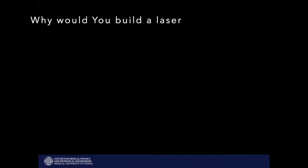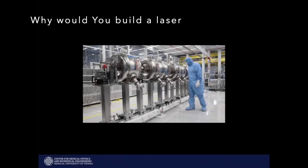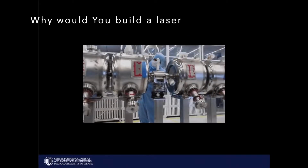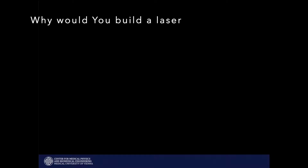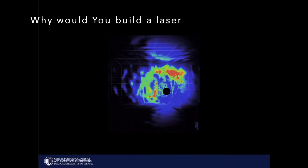But why would you build a laser in the first place? To that, I feel there are many good answers. Lasers are very useful in many different contexts. For instance, in telecommunications, they are used to send information through optical fibers. In metrology, they are used as a way to calibrate other instruments. And in the context that matters to us here at the Medical University of Vienna, lasers are very useful, both for medical purposes and also for research.